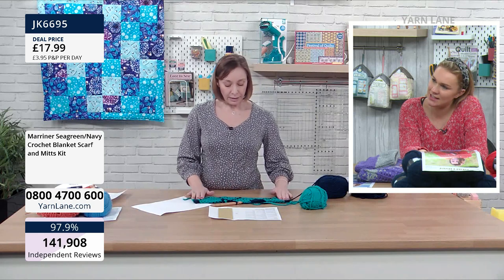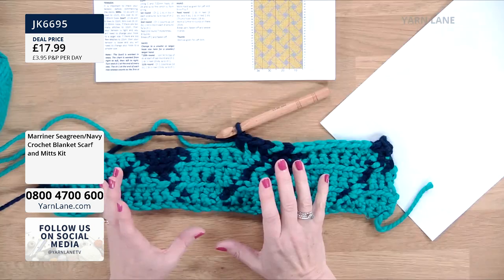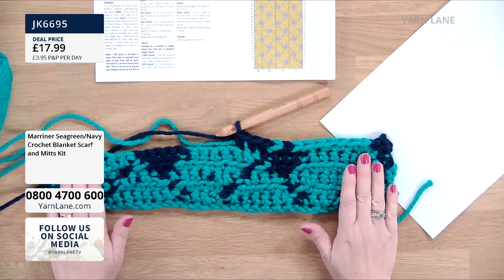It's basically the same on both sides. It's quite a sporadic pattern, isn't it, anyway? Yes, it's sort of a basket weave, but because you've got lots of single ones, it doesn't come out as a really solid weave. But it's pretty. I liked it.